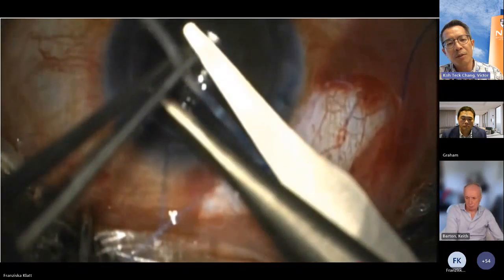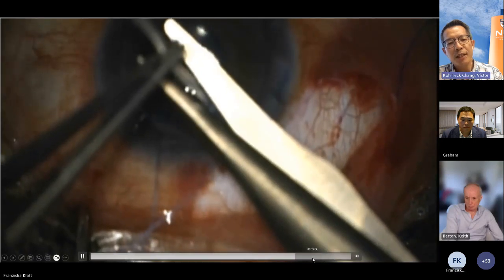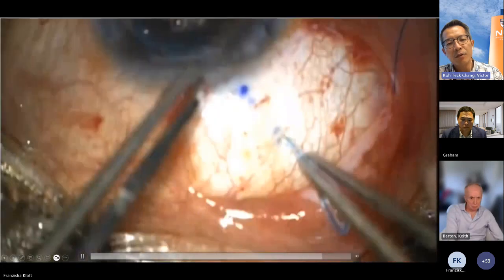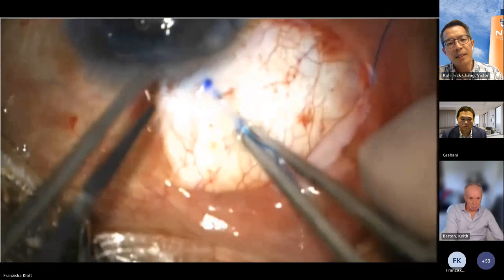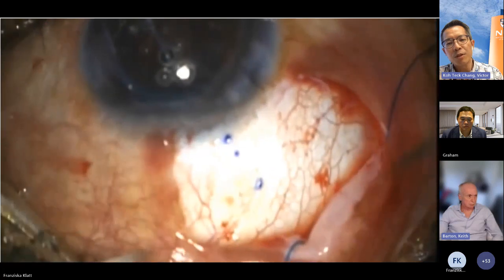You shorten the tube as per normal. For some reason, the video has frozen. Can you play that? You shorten the tube as per normal, and you go through the entire length of the tube. You can see that the tube is starting to go in. And about half of the length of that tube is covered by sclera now. On top of that, I still use a pericardial patch over this tube. And I thought that might reduce the risk of exposure.